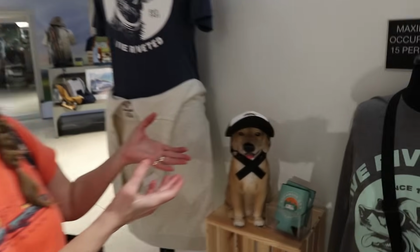In case you want your dog to live riveted and enjoy the Airstream lifestyle: puppy hats. Puppy hats, little caps for your dog.